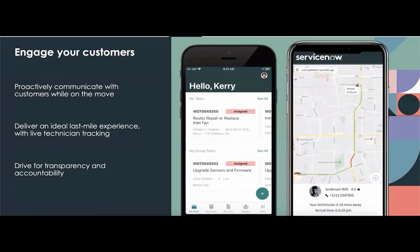We also talked about the demanding customers and how that's really influencing field service management. One of the solutions that we're providing now is this last mile experience for field service management. We're enabling that day of service experience, just like you would have with your Uber driver. When the technician says, I'm on my way, your customers will get a text message saying the technician is on their way, and they should arrive at this time. You're able to track them on the map. You're able to understand if they're delayed, and you're able to communicate directly with them.